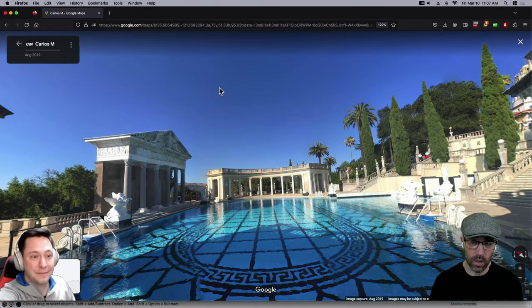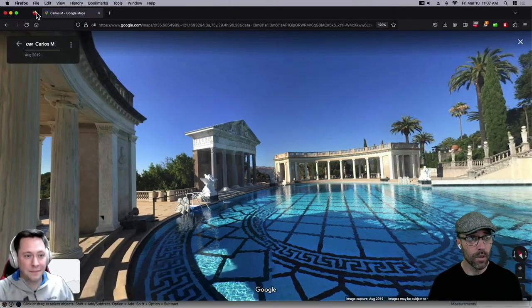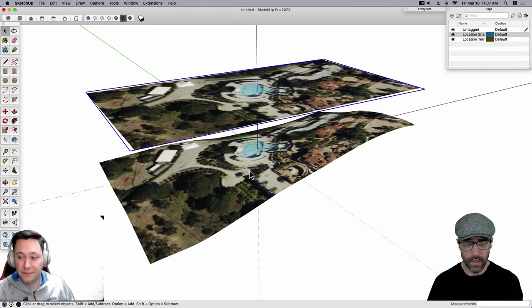Okay, so I'm going to leave that page up there. The reason I have that is because we're going to be referring to this map page for some of these elements. And with that said, let's just dive into it.